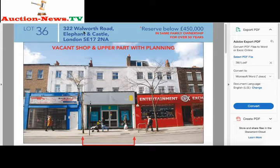So the fourth case study is a similar property in Elephant and Castle this time. And I'm sharing this one because I came across this property when I was doing research for another property for a vendor that I'm helping to sell their property in the auction. And this popped up as a comparable. So this property was a shop downstairs. It's got EE signs on it, but it was vacant at the time.